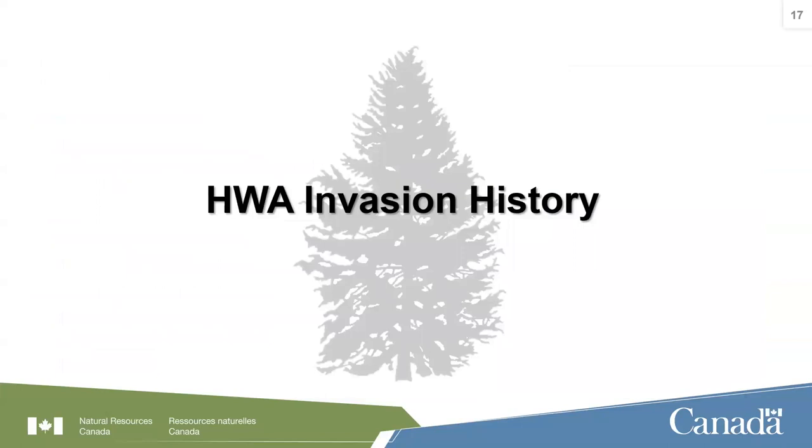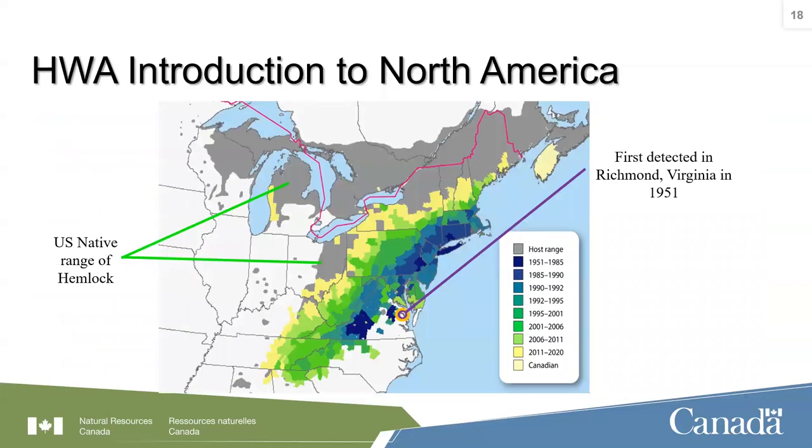So the invasion history of hemlock woolly adelgid. It was introduced to eastern North America back in the 1940s. You can see on this map, it shows the native range of hemlock in gray, and then it's overlaid with the invasion history. So the dark blue is where it started, and then it spread. As it gets into the lighter blue, that's a little bit more recent, into the greens and the yellows, which are the most recent.